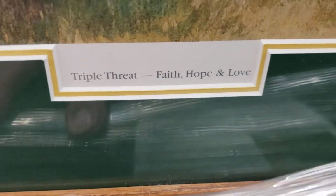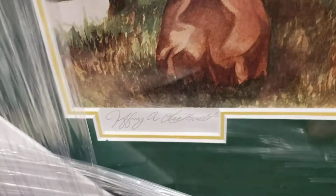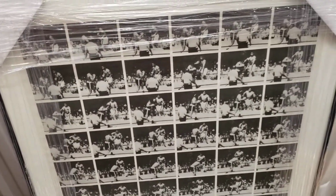So that's the triple threat. Again, I have one unsigned, if you love the piece, signed by the artist. But I just wanted to show you that we do have that now with the full letter of authenticity and graded.